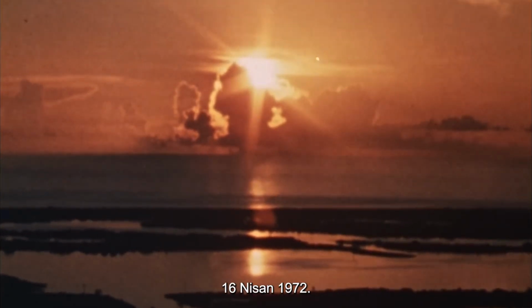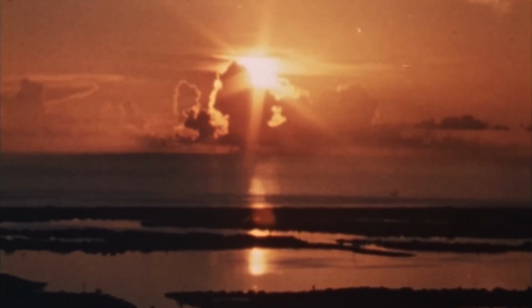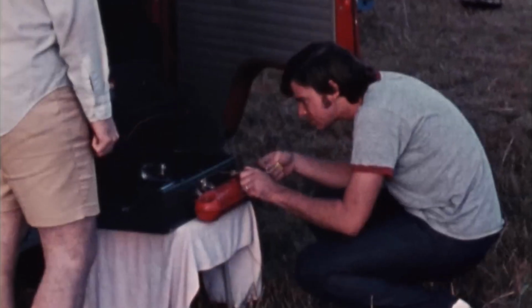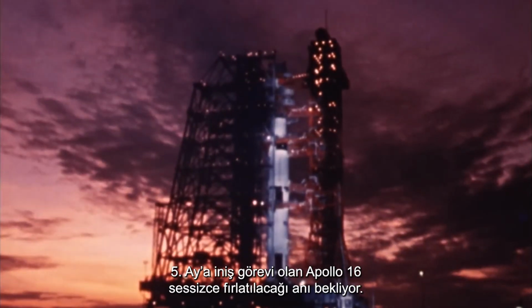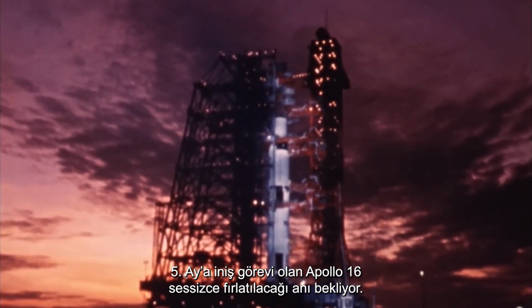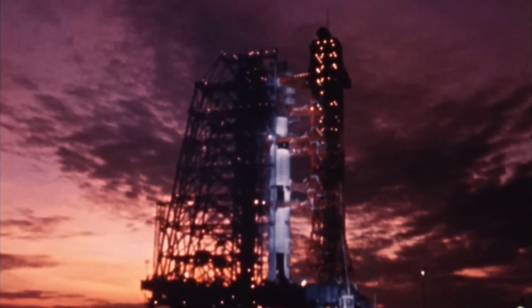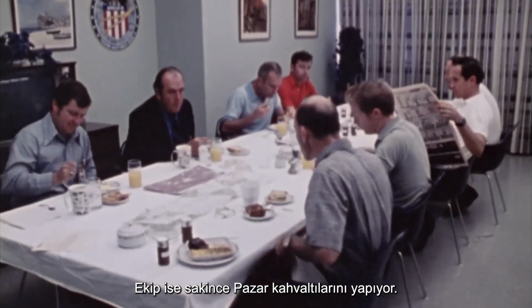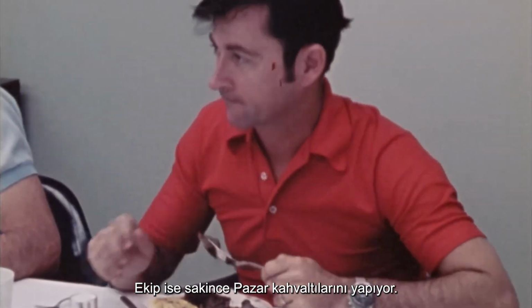April 16th, 1972. Apollo 16, man's fifth lunar landing, sat silently on the pad awaiting its mission. And inside the astronaut quarters, its relaxed crew ate Sunday breakfast.